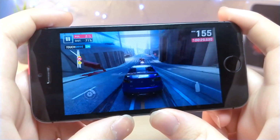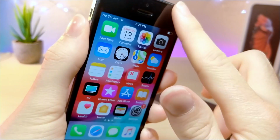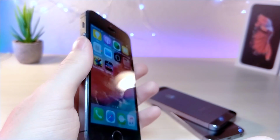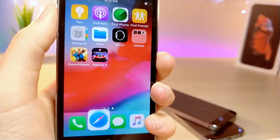But other than that, software animations, the stability on iOS 12 has really brought new life into this device and could probably make it go into the year 2020. I know how crazy that sounds, but I think this device can make it, and this will be probably the longest lasting iPhone of them all.